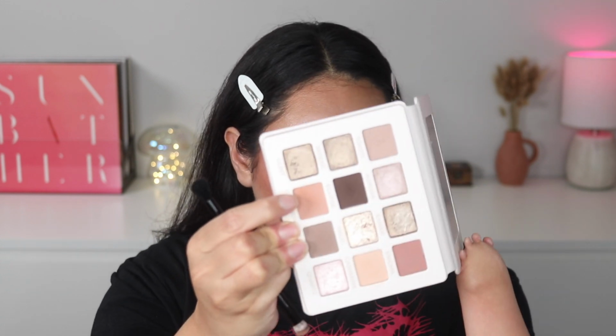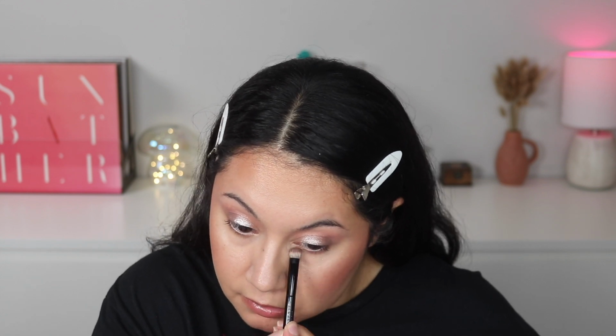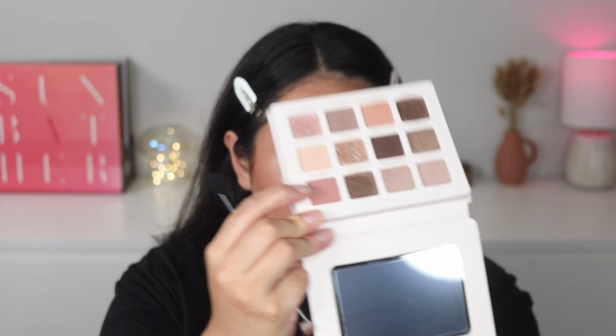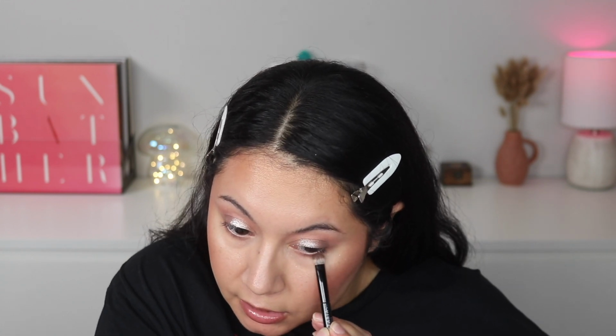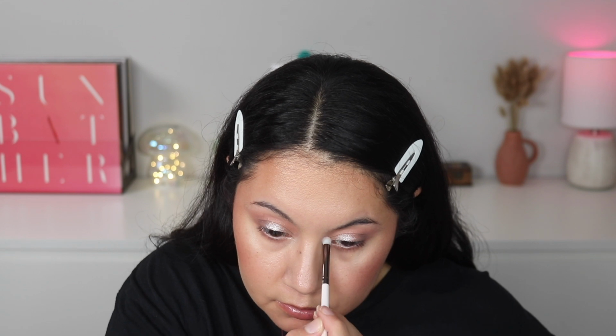So I'm gonna take the shade Cinnamon and I'm just gonna run that along the lower lash line. And then I'm gonna take Enigma and I'm gonna focus that more on the outer corner and bring it in about halfway. And then for the inner corner, I'm gonna take some of the shade Quartz, which is that light pink shimmer.